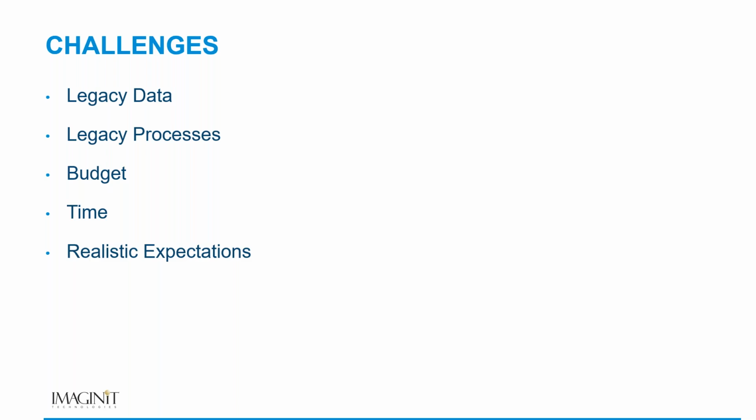So making sure that people are aware that they may need to change the way they do some things, and make sure that they understand the why that we're changing the way that we're doing some things, because we're trying to enforce a digital transformation. We're trying to create a digital twin of data, or we're trying to make sure that data stays continuous throughout the life cycle of the project, whatever the case may be.